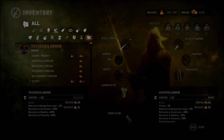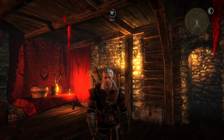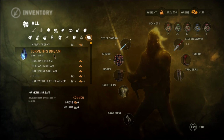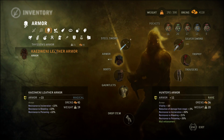It's worse. Okay, how does it look though? Oh, it looks cool, but it's worse. It's so much worse than... The hunter's armor is just so much better. And it has more slots. I'm sticking to my hunter's armor.